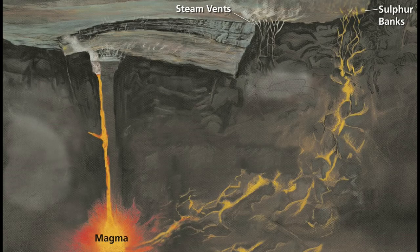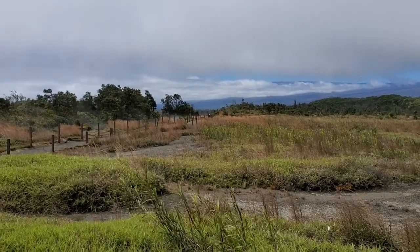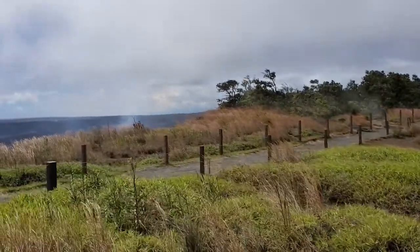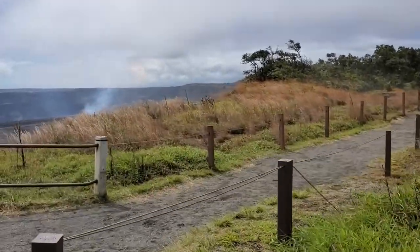The steam vents are basically formed from deep cracks on the edge of Kilauea Caldera, where the rainwater seeps all the way down into the crack and reaches hot rock heated by magma, and then it comes back up to the surface in the form of steam. The steam is mostly noticeable on either cold days or on days after heavy rainfall.